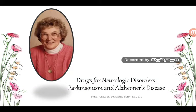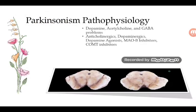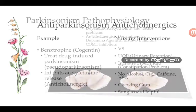In this lecture, we talk about drugs for neurological disorders, those of Parkinson's and Alzheimer's disease. Just a touch on Parkinsonism, pathophysiology. There are issues with dopamine, acetylcholine, and GABA. A lot of times, as far as medications are concerned, we'll use anticholinergics and dopaminergics. Dopamine agonists, sometimes MAO-B inhibitors, sometimes COMT inhibitors.